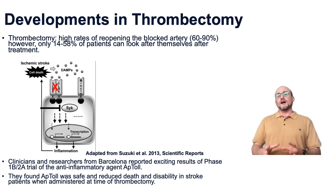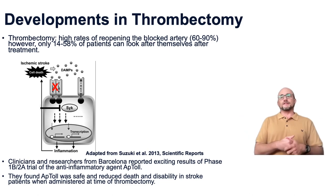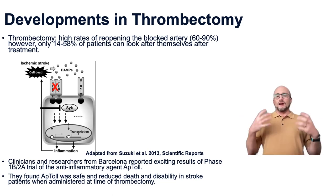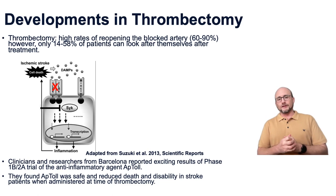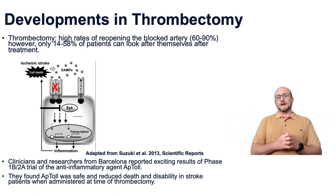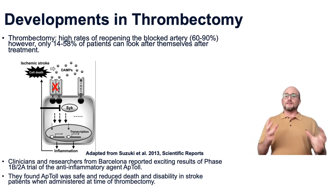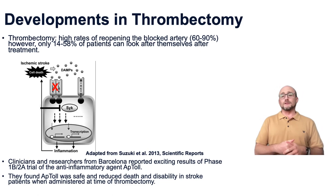So it's exciting, but it now needs to progress into a large phase 3 study that will then determine the ultimate effectiveness of this therapy in a large number of patients across multiple stroke trial sites around the world to see whether it actually does work. But it's very exciting times in the stroke field.